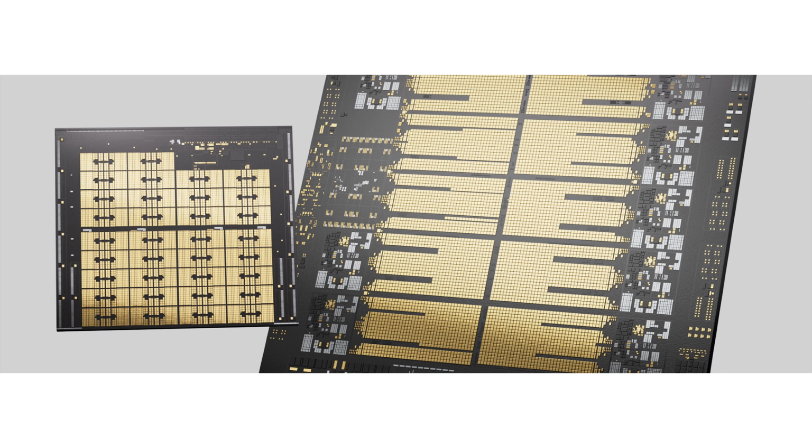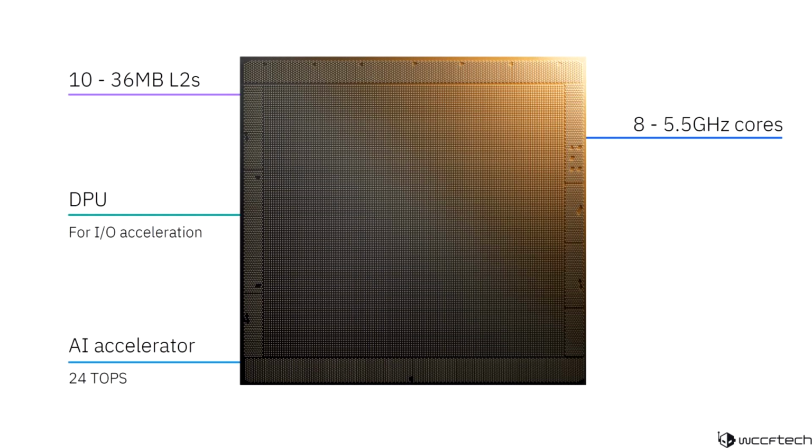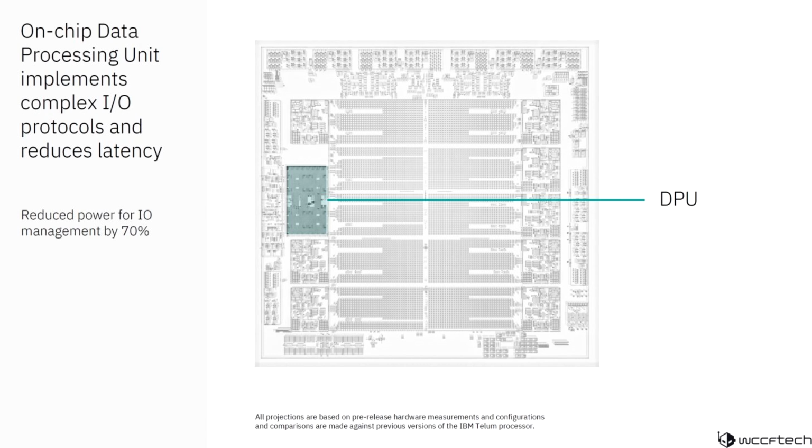IBM introduces its Telum 2 processor and Spyre AI Accelerator, with 8 cores clocked at 5.5 GHz and 360 MB cache. IBM has unveiled its next-gen Telum 2 processor and Spyre AI accelerators for the latest IBM Z mainframe systems powering AI. IBM offers 2 brand new chips for its next-gen Z mainframe AI systems: the Telum 2 processor with 8 cores at 5.5 GHz and the Spyre accelerator with 128 GB memory.